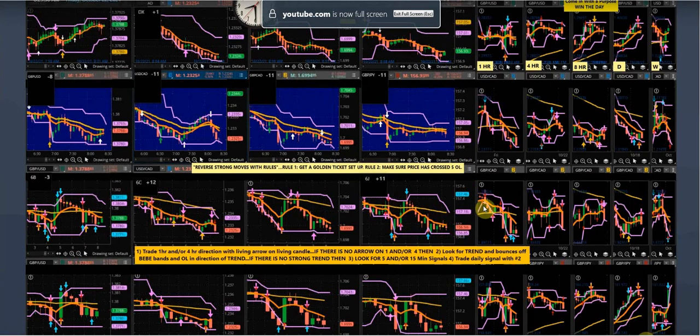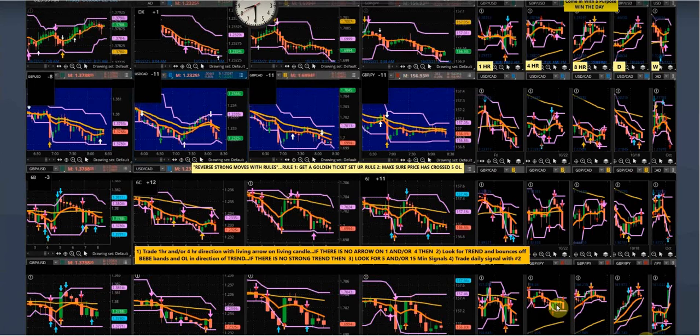Leave it running. Yeah, you see, it went back to the 4 hour BB band, boom, sell stop, boom. Look, 8 hour orange line. Okay, look at the GU 4 hour BB one flipping down. Sell stop, boom.